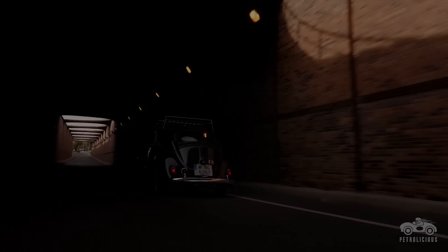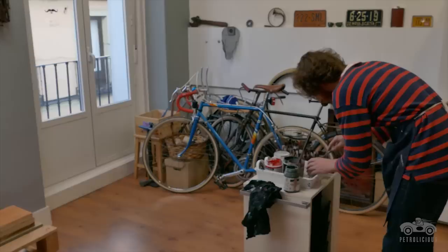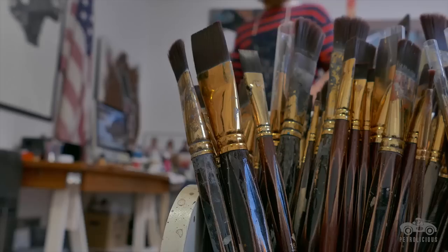I'm a painter. I've been a painter since 2008. That's when I finished fine arts in Madrid. And since then I've been making a living out of this. Basically I'm focusing my career on two themes, which are classic bicycles and classic cars.